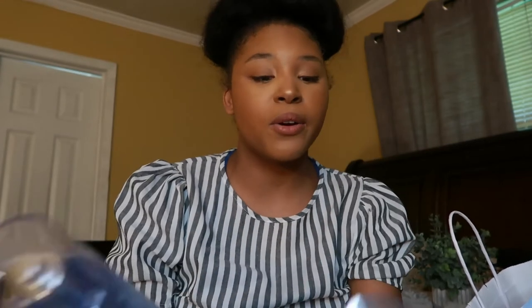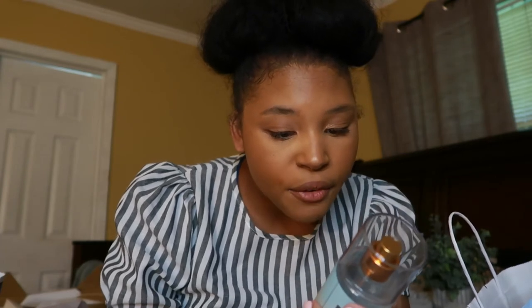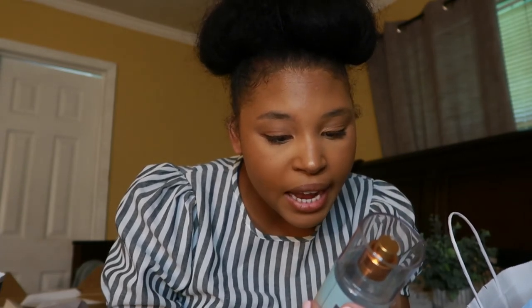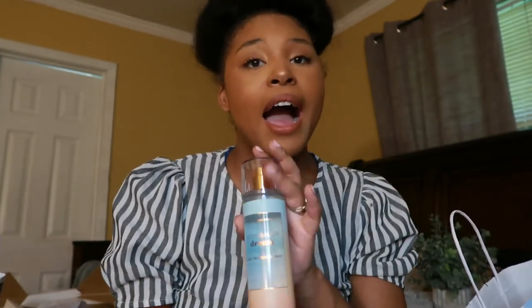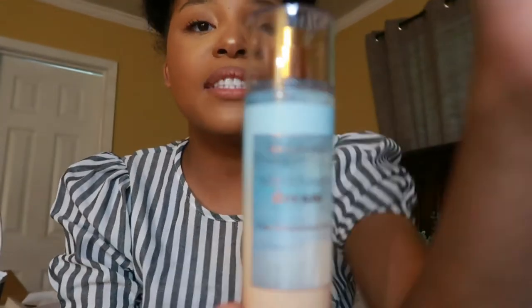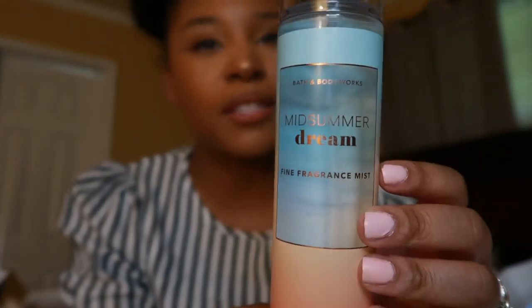I love a good fragrance. So the fragrance notes from this one are salted pear, fresh nectarine, and seaside lily. And it smells just like it, y'all. So I highly recommend this. If you guys have tried any of these fragrances, please let me know down below and tell me which one is your favorite, because I love these two and I've never had them.